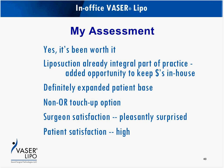And in all honesty, I've been very pleasantly surprised bringing it into the office, and patient satisfaction has been very, very high.